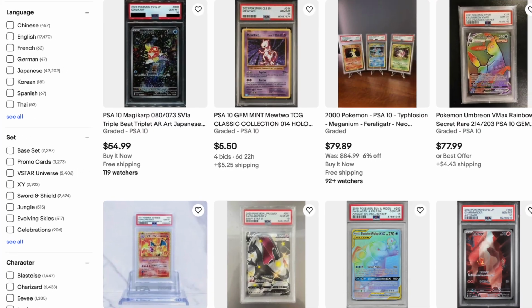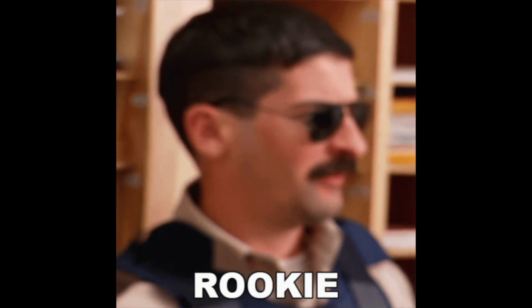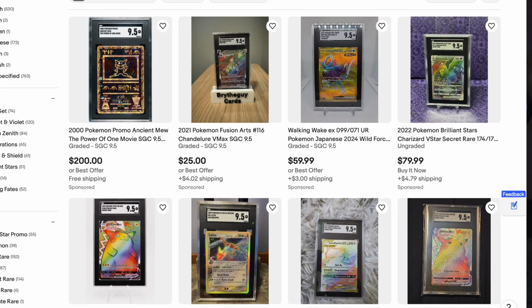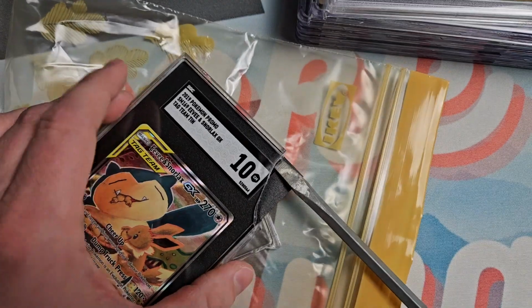But when I'm buying online, it's really tough to buy raw singles and know what you're getting, right? It can be really challenging, especially when I've been doing this for a few years now. So when you're first starting out, all bets are off. So I always recommend buying 9.5s modern, if you can find a nice clean copy. Sometimes it's a nice PSA 10 crossover. You just never know, okay?